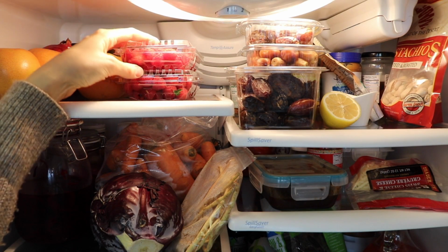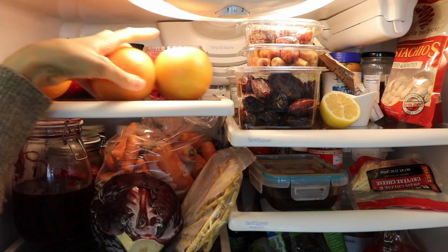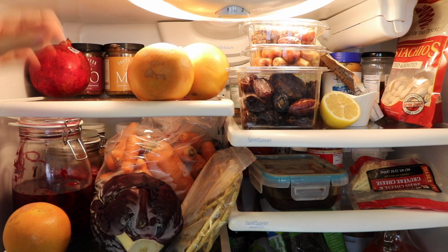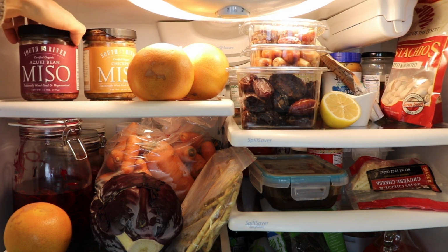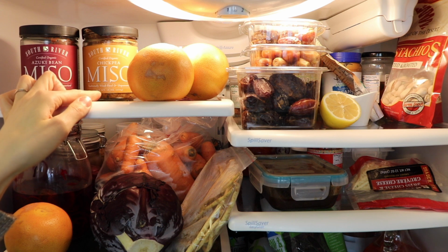Let's see, back here I've got 2 things of organic raspberries. I've got some grapefruits here. Oh, what else? Oh, I got a pomegranate back there. And then behind the pomegranate, I've got 2 jars of miso. So these are alternative miso. So these are not made with soy. This one is azuki bean, red bean, and this one is with chickpea.